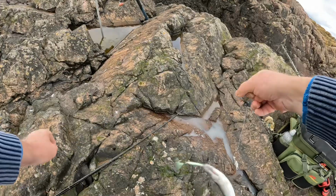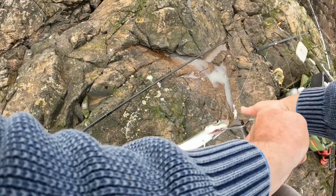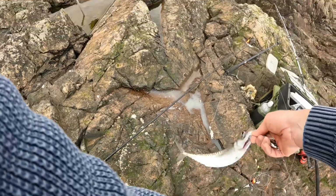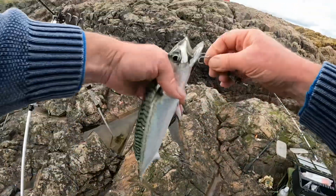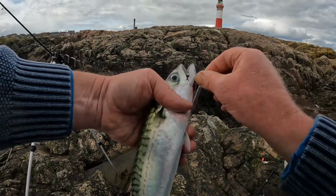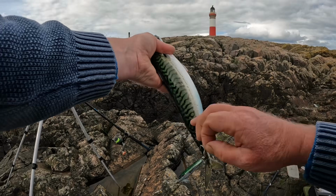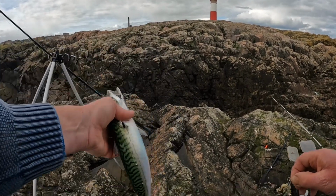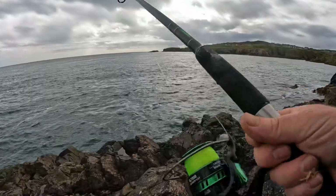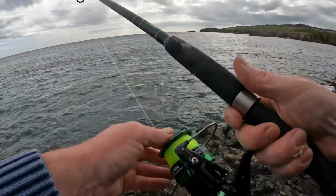Great stuff. Now I'm going to keep that lad and vacuum pack him for bait. Right, we'll haul this in then. It's been out a while now.